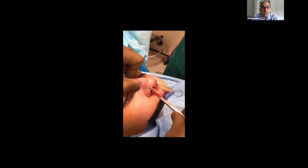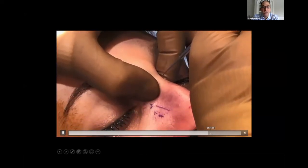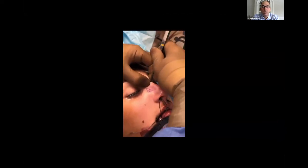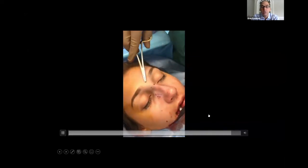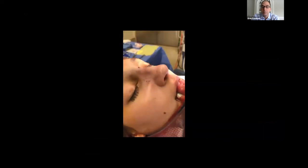The osteotomy is then performed. Transverse root osteotomy is done. And that then allows total and complete mobility of the nasal bones to the extent that we want them based on the root, based on the wedges that we're taking. So here are a few case examples of that technique.